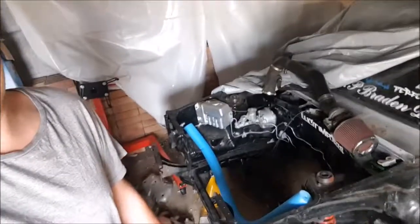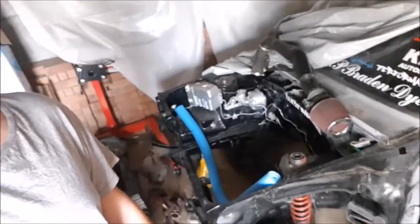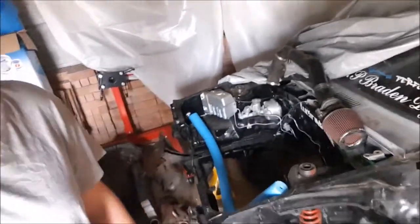Anyway, we'll do a tour around the KP. So we've got the engine bay. I've just freshly stripped that and painted it. Mate, pubes all over the fucking motor. Oh, my bad. Yep. The SR should fit in there with a bit of persuasion.